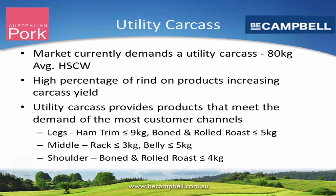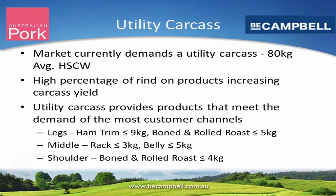We've also got the fact that this carcass fits into most channels. So we'll have maximum size limits on various parts of the pig. You can see their legs, middles and shoulders. If you look at that, there's some different cuts there that, if we produce over that size, the customers simply don't want that product. So this utility carcass fits within those boundaries.